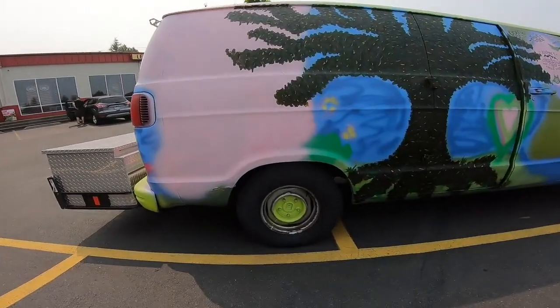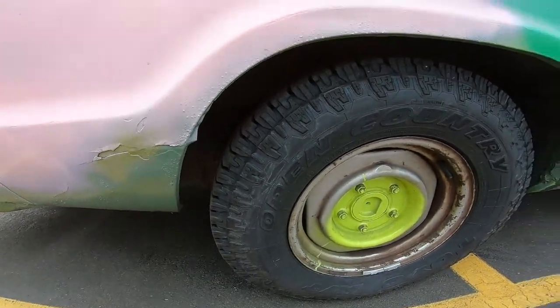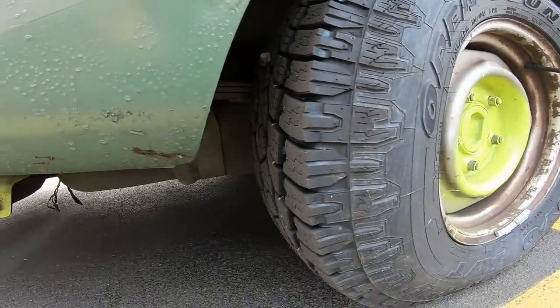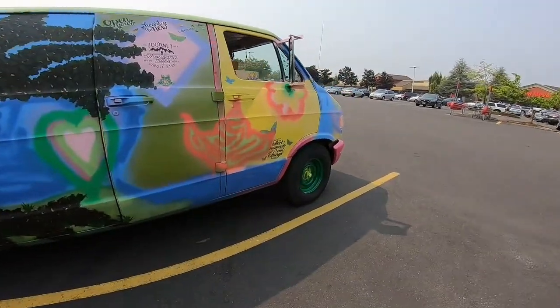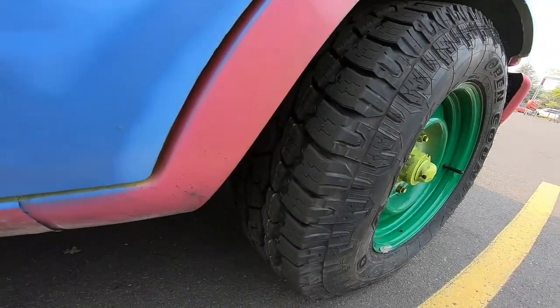Check that out. Heavy duty tires. Look at that tread. Hardcore. I love it. Look at that.